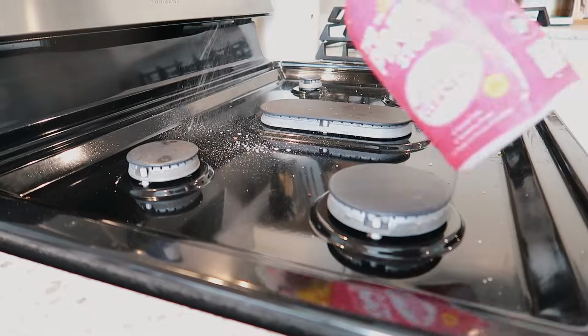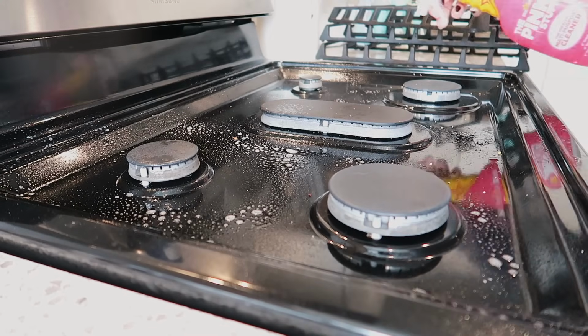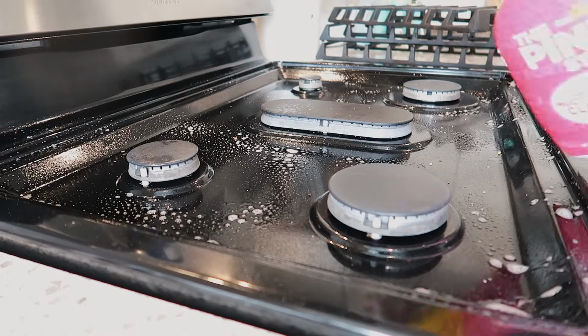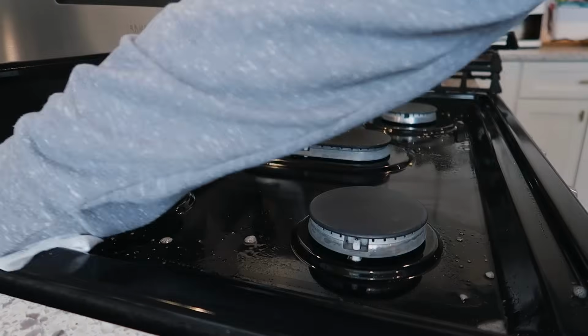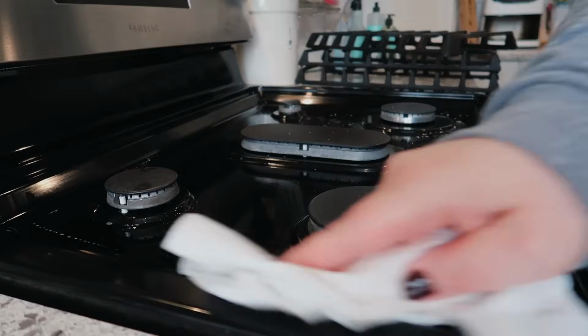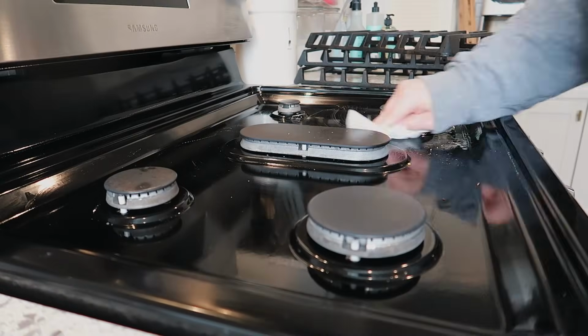Okay, so the next thing that I wanted to do was clean off my stove. I'm using the pink stuff, the spray version this time. So I'm just going to spray that on and let it sit for a little bit before I wipe it off. Sometimes I take the whole stove apart and put everything in the dishwasher and really give it a good cleaning. But today it didn't really need that. It just had some spots on it and some crumbs. So I was able to just do some surface cleaning.